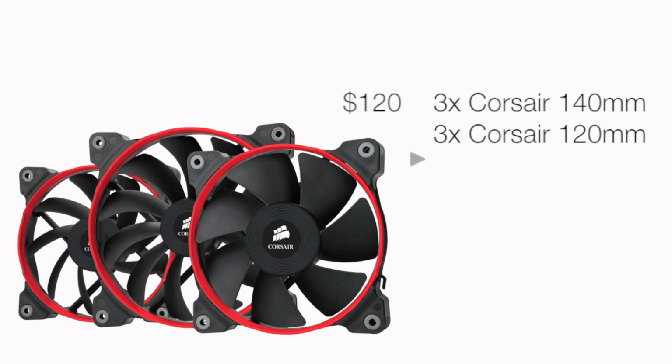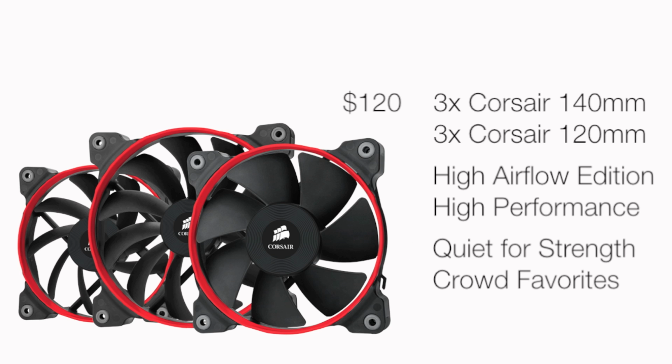While we're on the topic of cooling, even though the H100i does have fans that come with it, we decided to go with the 120mm Airflow Edition high performance Corsair fans, the SP120s. We're going to get 3 of them, 2 for the radiator, 1 for the case, and we're also going to get 3 140mm Corsair fans, which are just going to be the Airflow Quiet Edition, just to create better airflow in the case, which we'll get to later so you guys can see what I'm talking about.